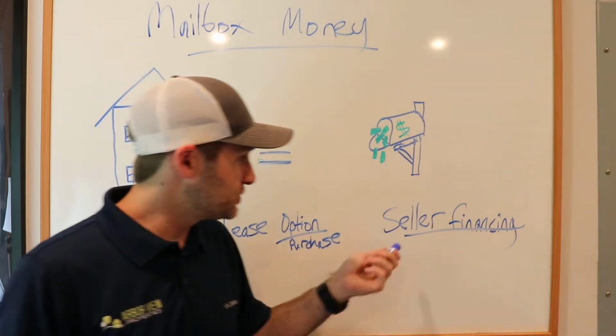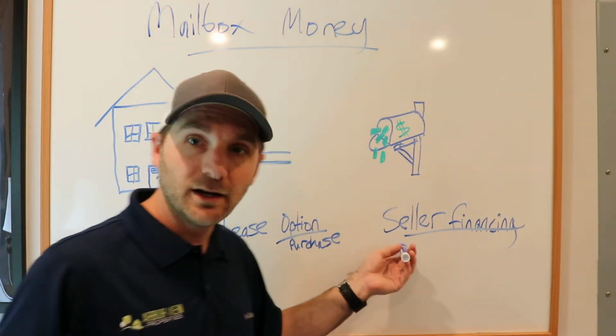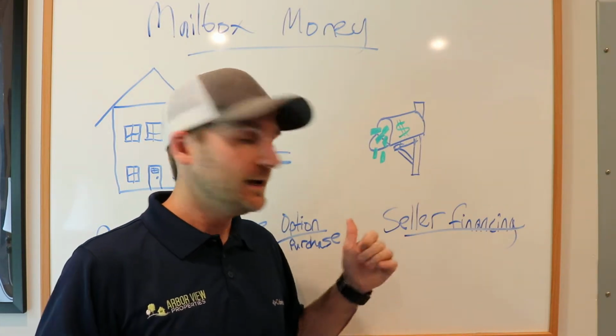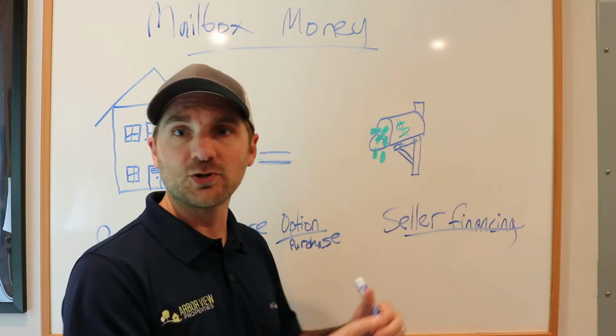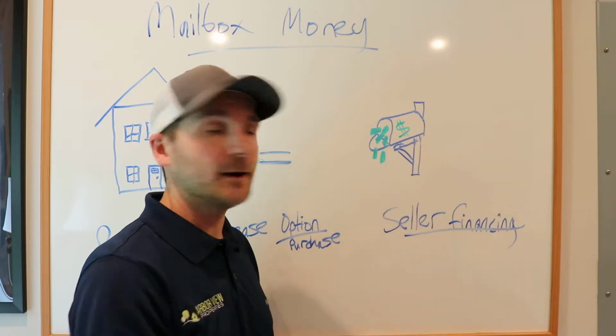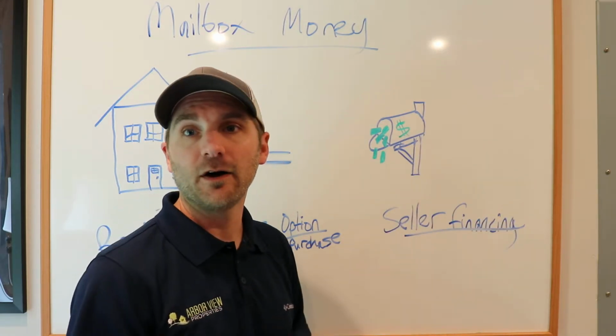Now, we'll jump over here to seller financing. So this is a cool strategy here. We do it sometimes with some of the properties that we sell. We sell them on seller financing. And the benefit you get of that is you're selling the property. In the state of Georgia, the deed transfers to the new buyer, and you get what's called a security deed and a promissory note on the house.